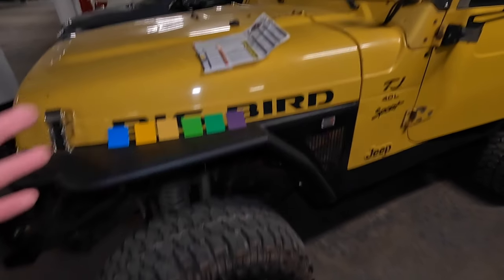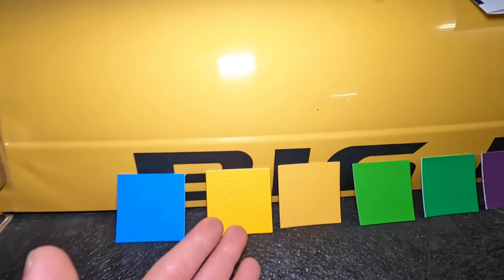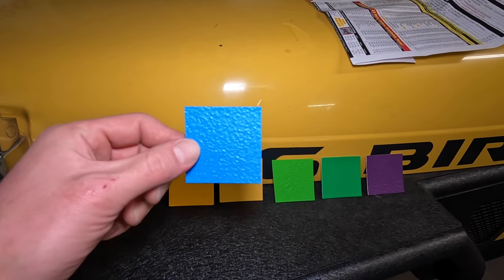But I really want to keep it yellow because it's not going to be Big Bird anymore if it's not yellow. But a lot of you guys were saying blue, and to be honest, this blue is my favorite out of all the blues they have.